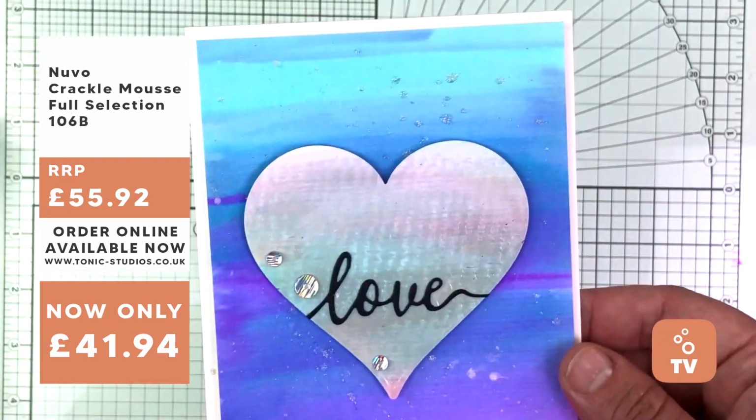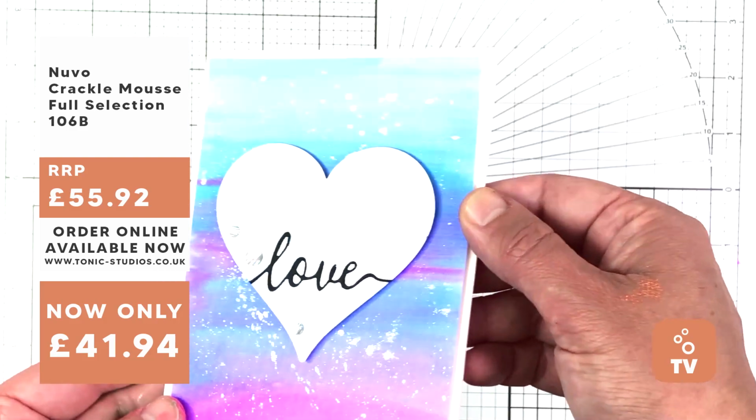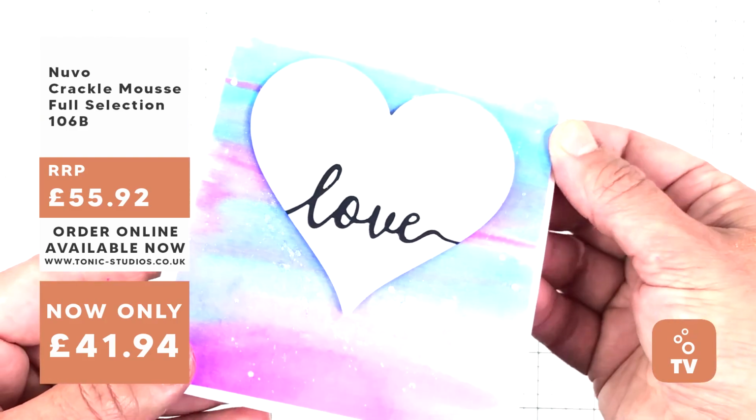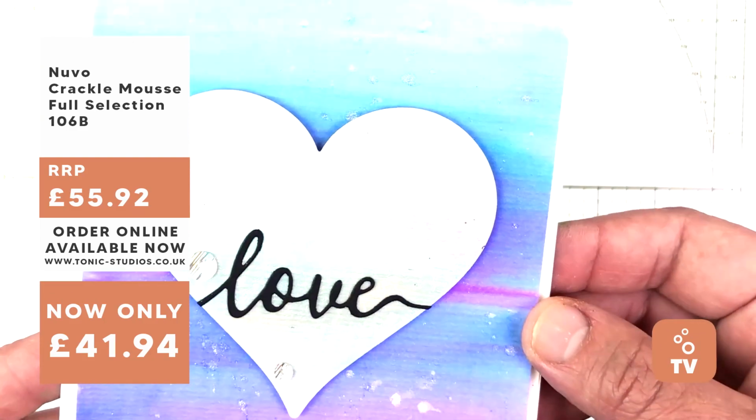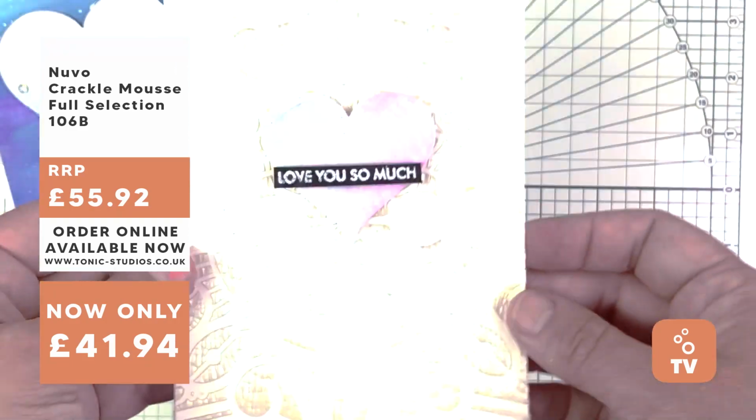Now I think the big question after you go and make a whole bunch of these crackle mousse backgrounds is, what in the world do you do with them? And so I've got a bunch of samples to share with you. This heart was brushed with crackle mousse and has a very fine sheen to it.